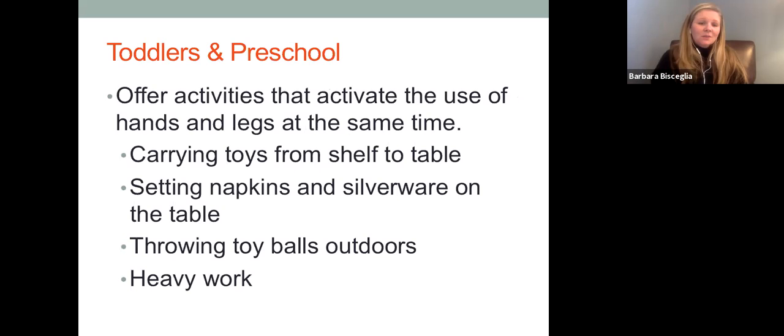And for toddlers and preschoolers, we're really trying to offer activities that activate the use of both hands and legs at the same time. Thinking of really practical ways for every single day, if we don't have a parachute or we're not going to do yoga or those classic movement type activities, some things to think about on a day-to-day basis is, when are they moving their hands and legs at the same time?